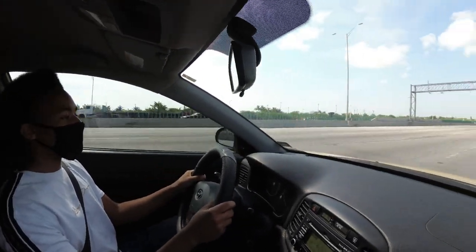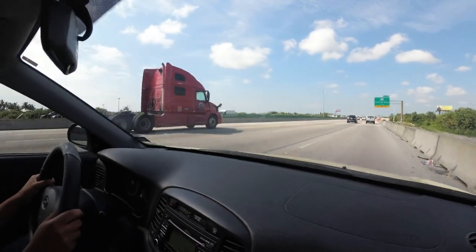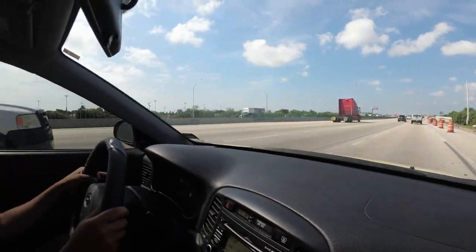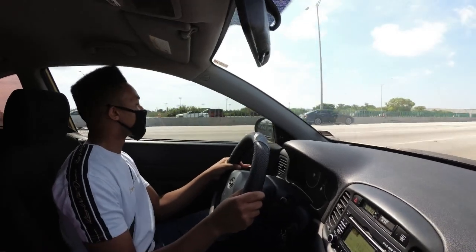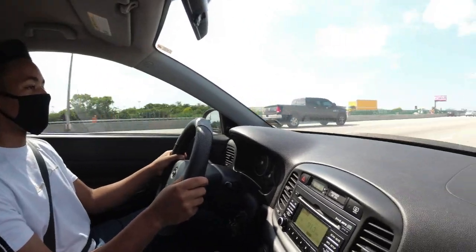Like right now we're going to drive about 65, and we're going to change lanes a few times on the highway, right? So we're going to pass this guy in the white truck. So again, you look up here, look in the side mirror, look in your blind spot, speed up, and go over. Yeah, just like that.